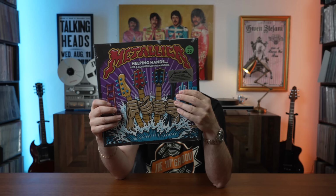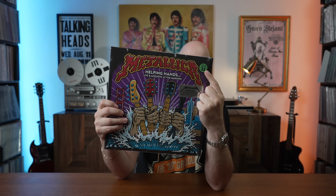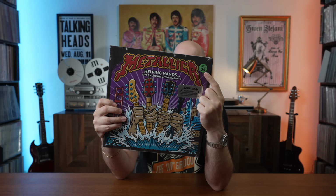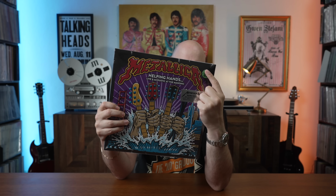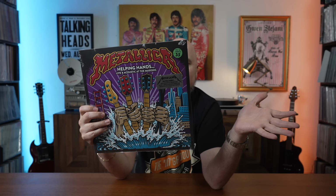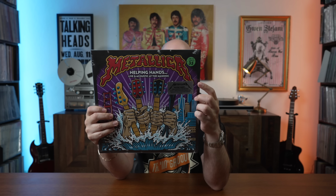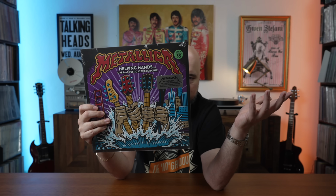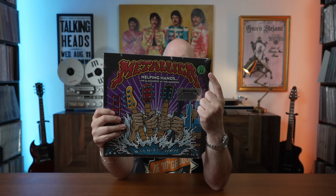Here's another cool, iconic record store. This is a Metallica Helping Hands from In Groove Records. Now, this particular price tag was only used the first 2 years In Groove was open. This unique green tag dates this record from 2015 to 2017. Cool. It doesn't detract from this record. I think it improves this record.